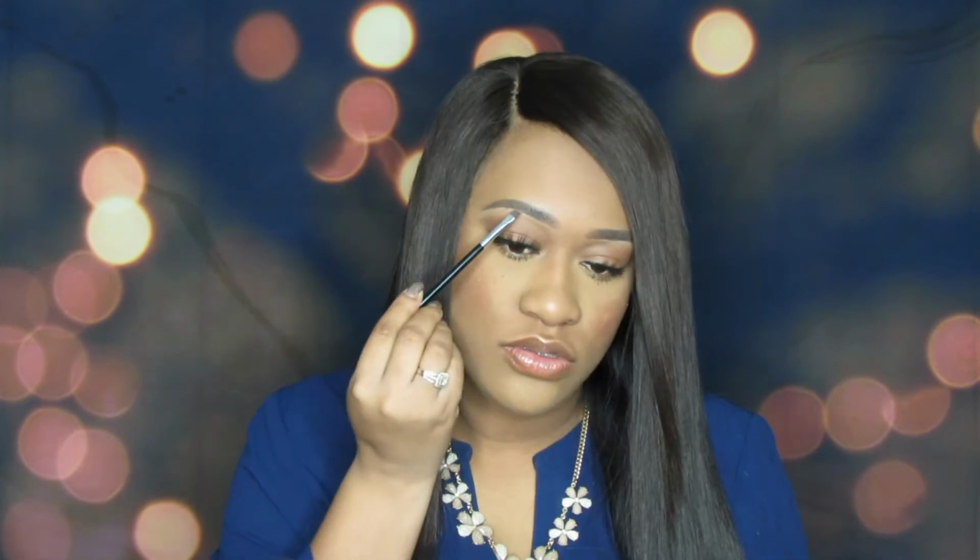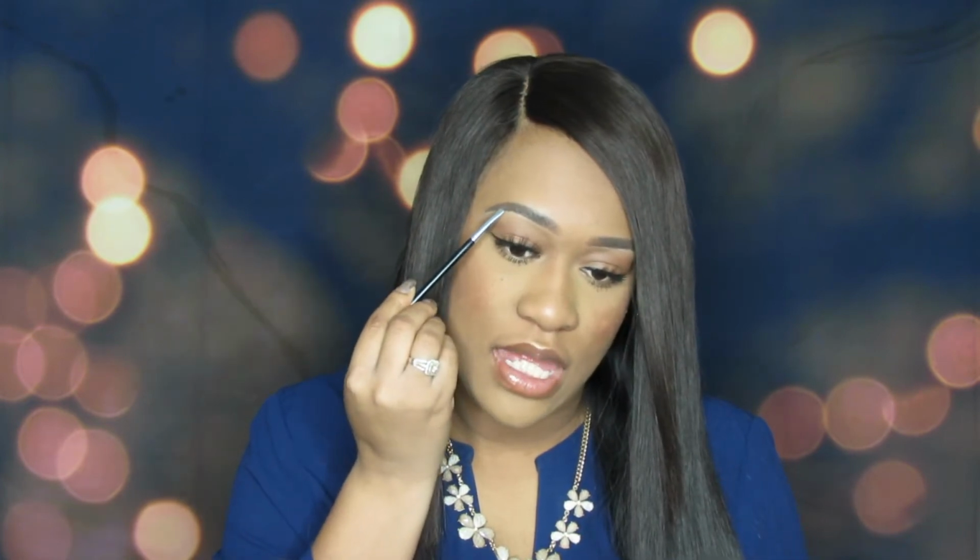Then next up, we have this Anastasia Beverly Hills brush, and it's just a regular eyebrow brush that you use to fill in. I use this to fill in product at the tail end of my brow, to make it a little darker. I also use the spoolie end just to brush up any hairs that may be going every which way.